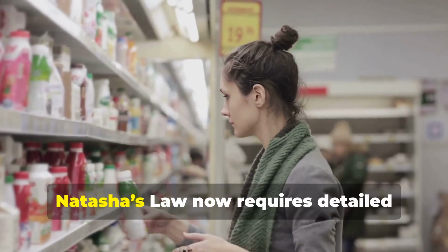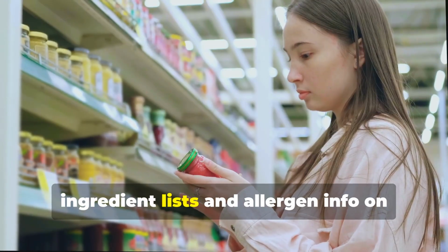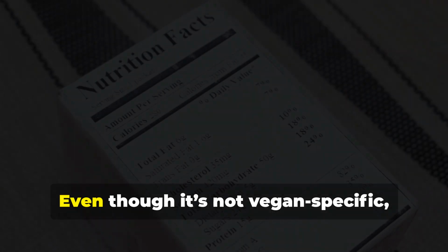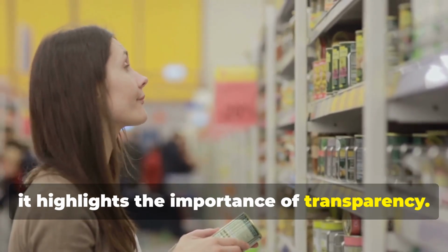Remember, Natasha's Law now requires detailed ingredient lists and allergen info on prepackaged foods. Even though it's not vegan specific, it highlights the importance of transparency.